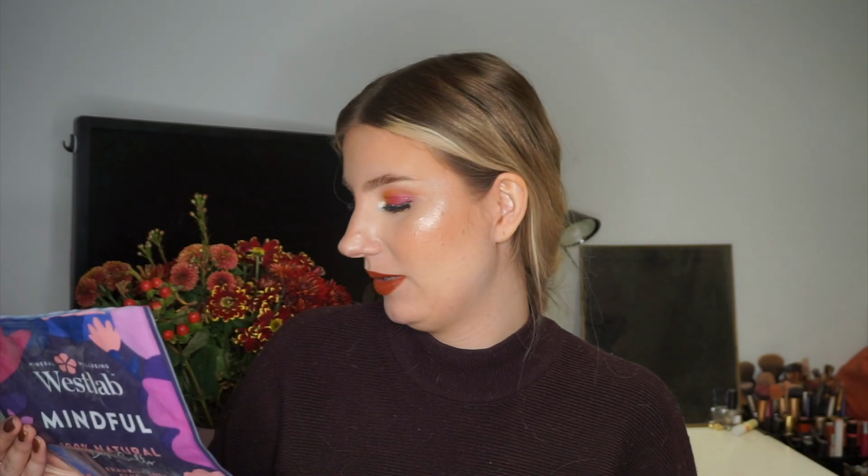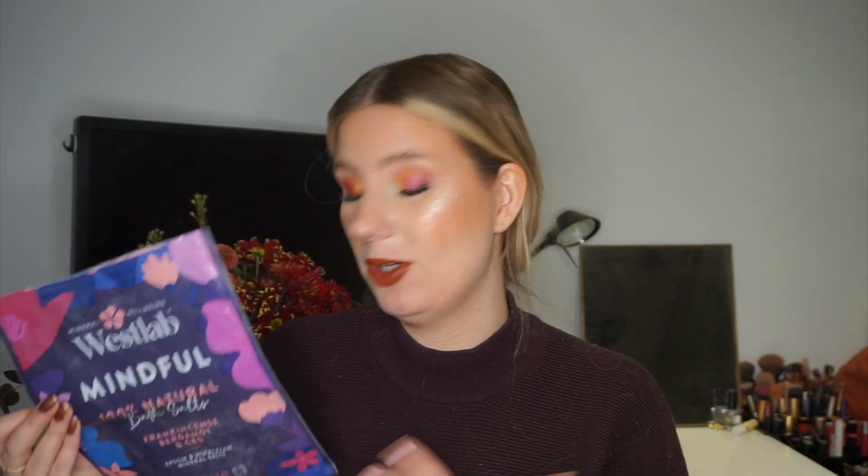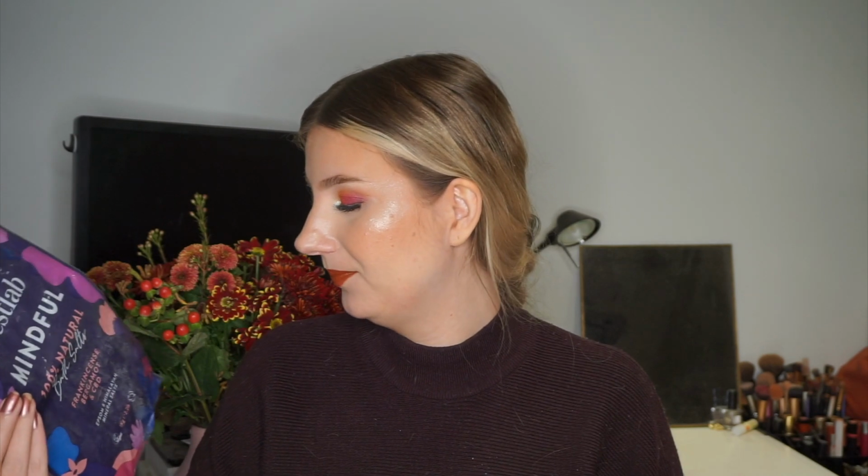I have a packet of bath salts. These here are the Westlab Mindful Natural Bath Salts. This is the Bergamot and CBD Epsom salt. I use this when I take a bath. Currently I have a different one I need to try. I haven't had a bath since I finished this actually, so it is a relatively recent empty. I used to like it because Epsom salt is supposed to be good for you. It also gives a really nice scent to your bath, so it's nice. I will definitely repurchase this again. I might try a different flavor, I was going to say different scent next time, but yeah, I do like bath salts and I use them every time I take a bath.